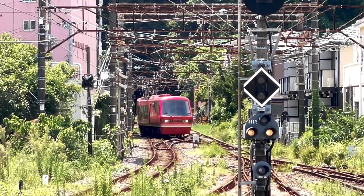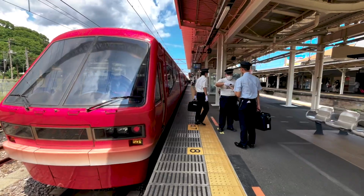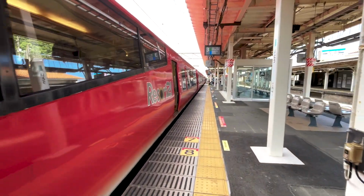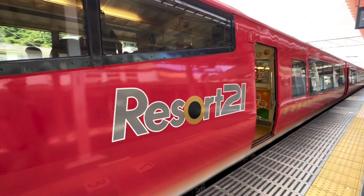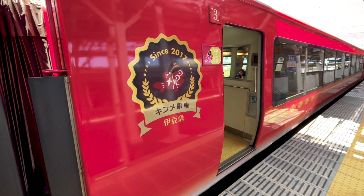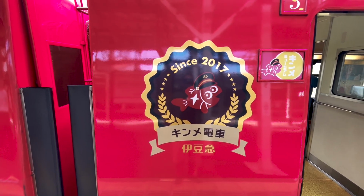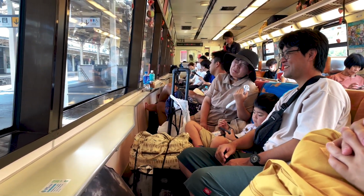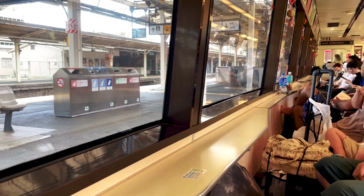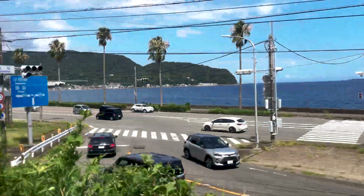For our return trip, we're hopping aboard the Kinme Densha, Shizuoka's other famous train. Like its sister, the Kurofune Densha, this is also a Resort 21 series model, but the Kinme Densha is painted red and decked out in a playful fish motif that celebrates Shizuoka's iconic Kinme Snapper. With side-facing seats that offer incredible views of the coast, it's the perfect way to travel back to Tokyo in style. Trust me, you'll want to snag a window seat.